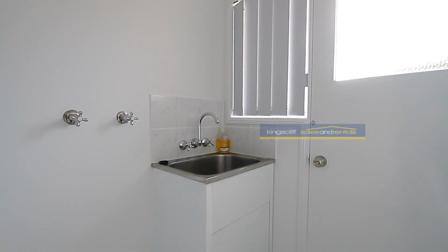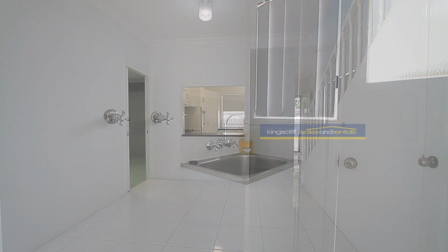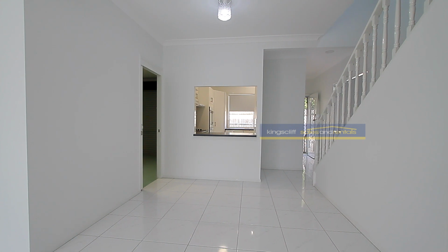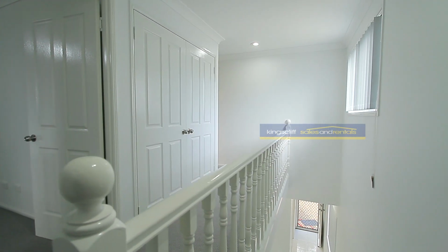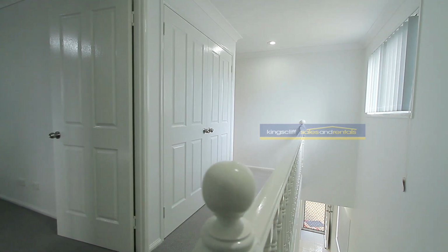And the door ahead there shows the laundry. Here's the laundry here, so it's got its own separate door going to outside. Also got a guest bathroom. There's a dining room, and then going upstairs we've got 3 massive bedrooms.